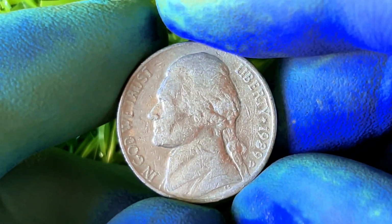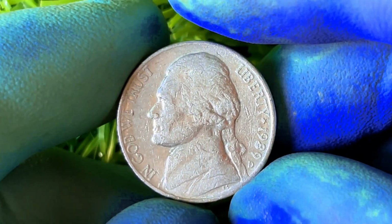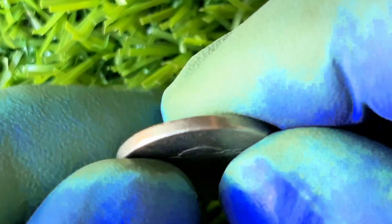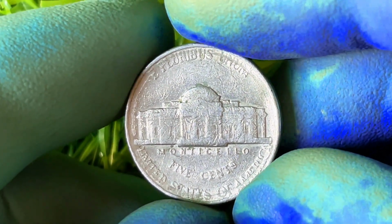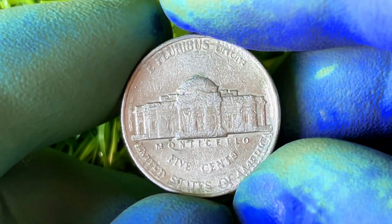Collectors call it full steps, and if your 1989 D has them, you might already be holding something worth thousands. But if it also carries one of those legendary minting anomalies, a double die, a wrong planchet, or a perfect strike from misaligned dies, then you're talking about a fortune. Some of these have sold for 6 figures.